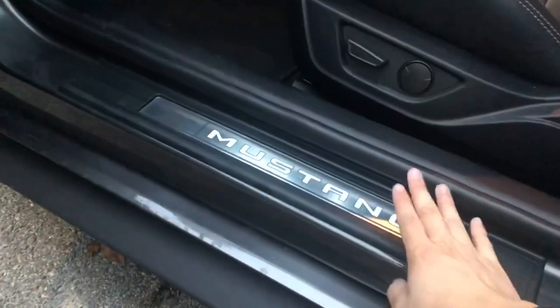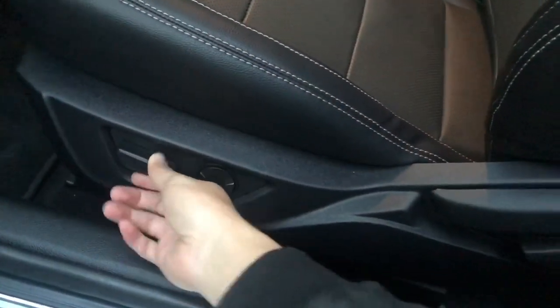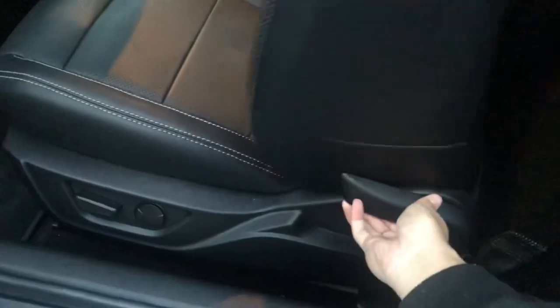Focusing away from the door panel, you have these door sills which are lit. And then the driver's seat, you can go forward and backward using power, but you need to tilt it using this manual lever.